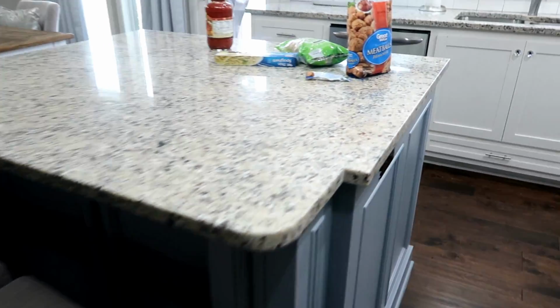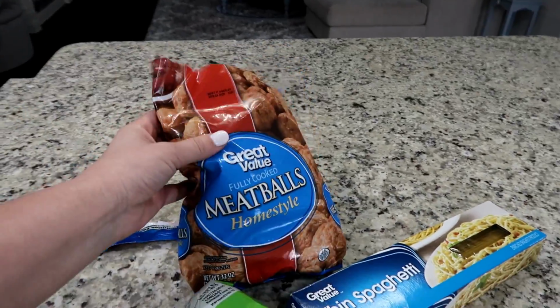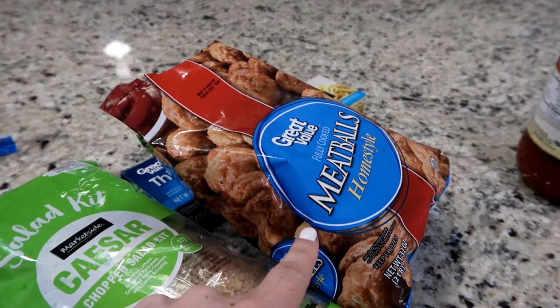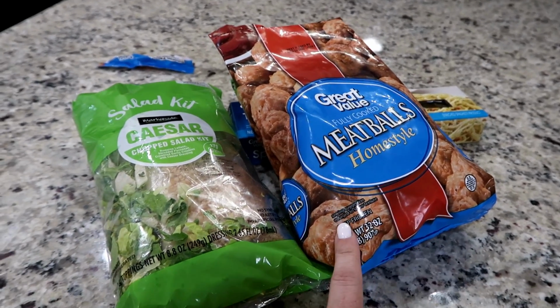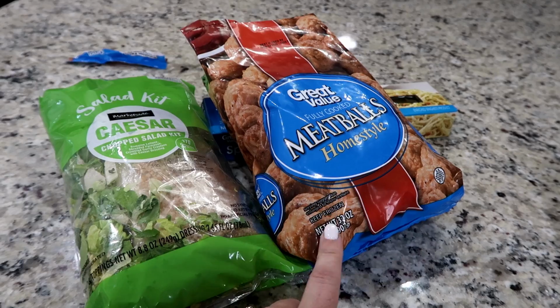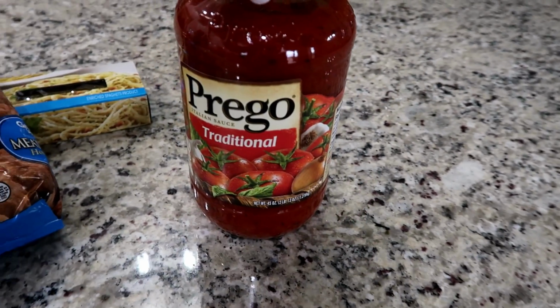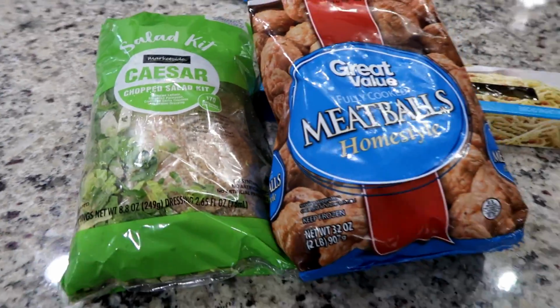Now I'm gonna start fixing dinner, and I'm gonna go ahead and just bring you guys along so you can see how I do it. These are the meatballs we grab for spaghetti. Sometimes it's nice to have the meatballs, and this does make a lot more than if you just do like normal ground beef. I feel like we get much more food this way. This is the spaghetti sauce I'm using, noodles, and then a salad, and then we'll do bread and butter.